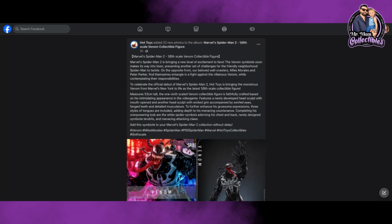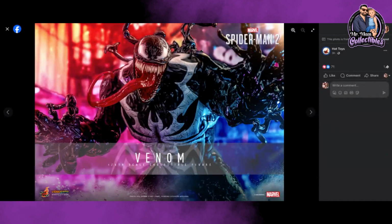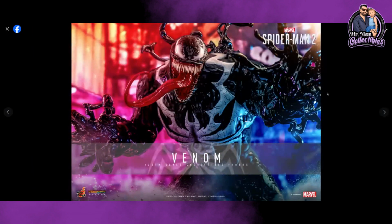So it's basically from the video game, and for many collectors, it's the Venom with the white symbiote that everyone wants. Now, let's be clear about this. This is going to be a video game version of Venom. It's not going to be an MMS like the one from the Tom Hardy movie. So it's going to be exaggerated. It's going to be bigger.